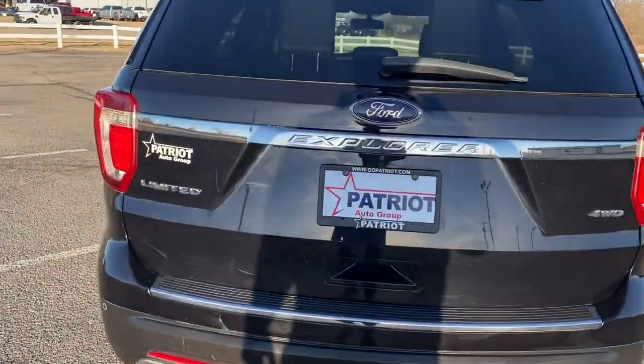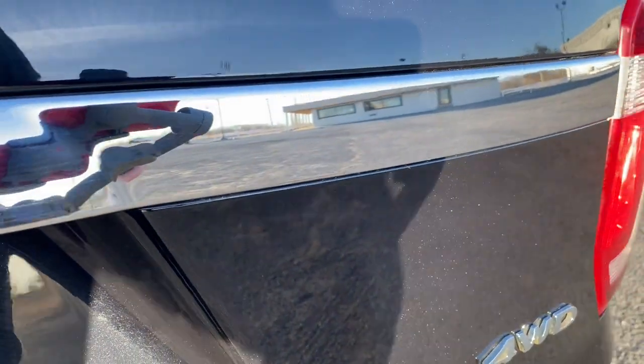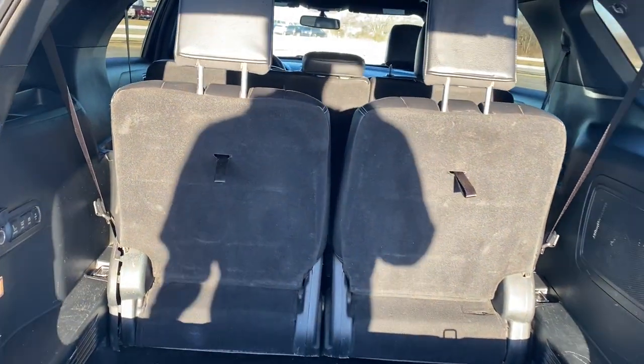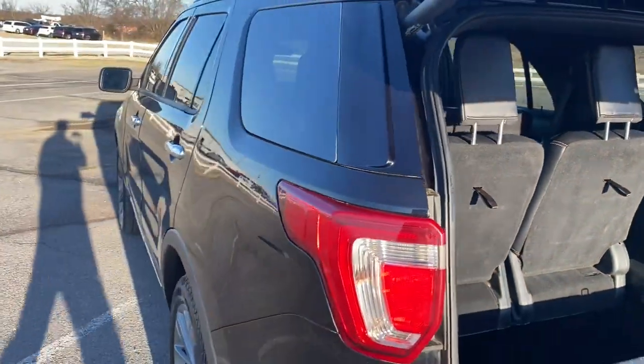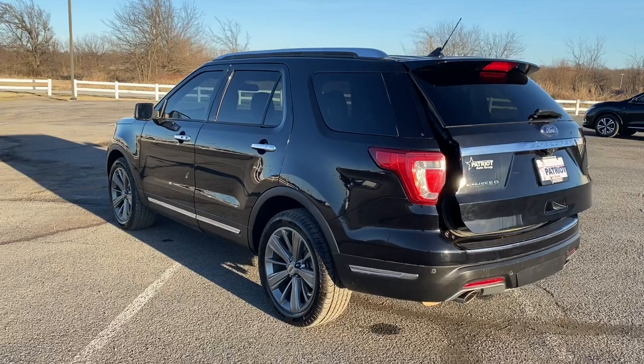intelligent all-wheel drive. The following are some of this vehicle's highlighted options: navigation system, power liftgate, electronic stability control, seat memory, trip computer, power windows, bucket seats, four-wheel disc brakes, power steering.